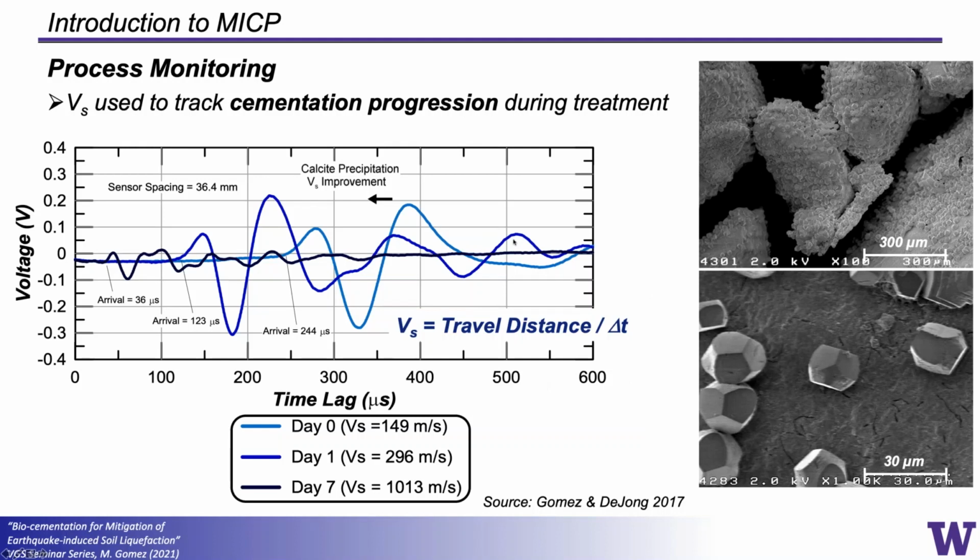We can also use various process monitoring techniques. As one example, shear wave velocity is commonly used to track cementation progression. What we're showing here is voltage versus time lag. These are our bender element measurements that we're picking up from a column. As you can see, the frequency of the wave, the amplitude, and the arrival time of that wave change as we progress through cementation, really moving from something that would be 150 meters per second to something closer to 1,000 meters per second in a period of 7 days or so.